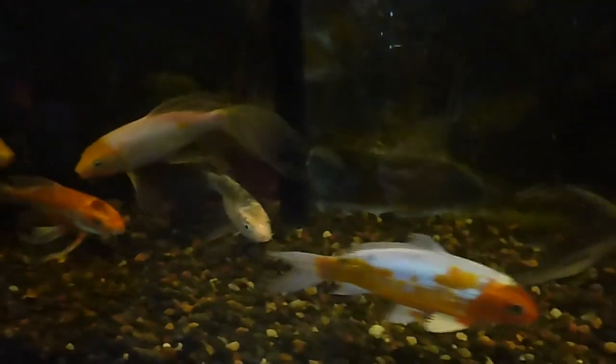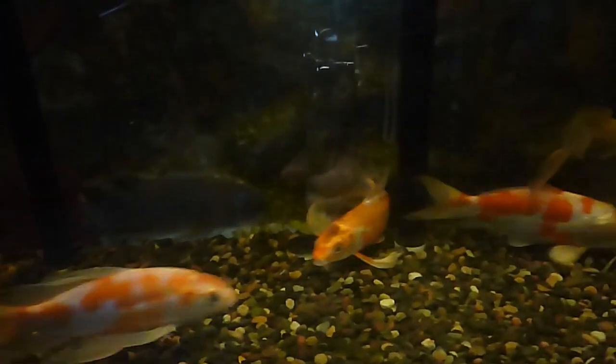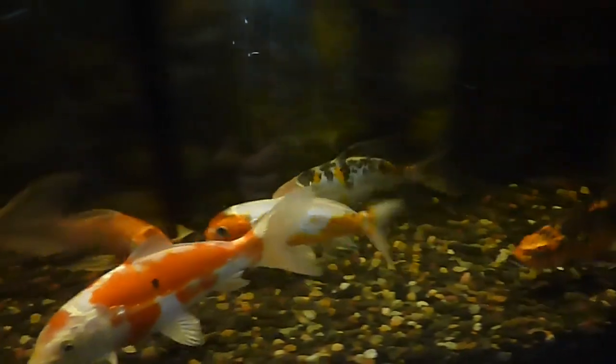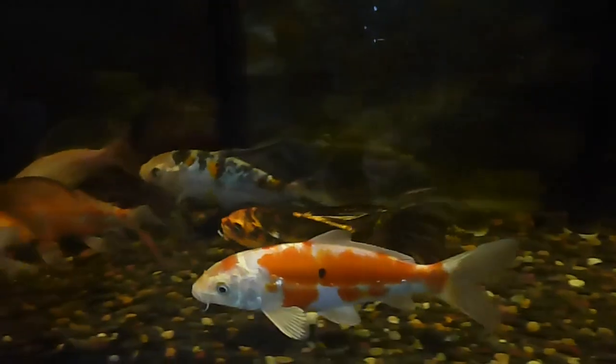You can see, I think, why I love these fish so much. The colors, their fins, their activity level. It's just fun to watch them swimming back and forth in the aquarium. Quite happy, just sort of schooling.